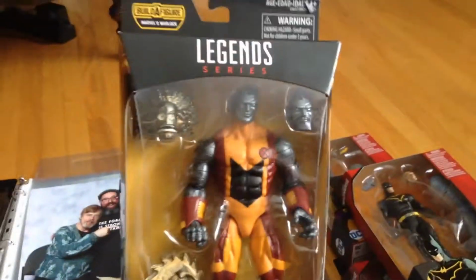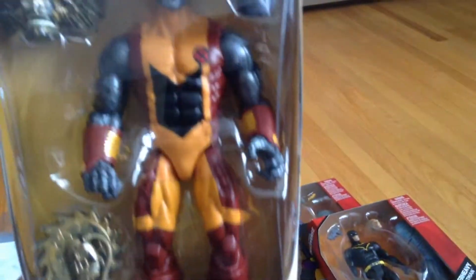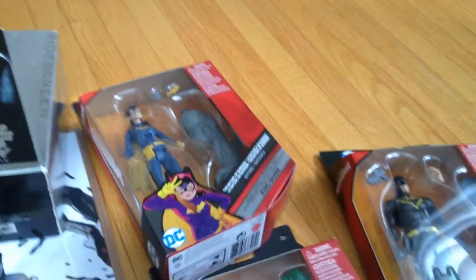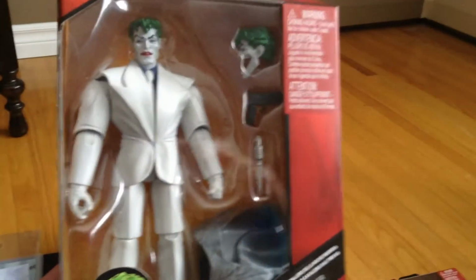I think we're getting into non-Star Wars stuff. My last day in Orlando, I went to a Walgreens and grabbed the Marvel Legends Colossus. Hate that costume, but I do like the figure otherwise. My first day in Orlando, we went to a 24-hour Walmart. So I was a mere 2 hours in Orlando when I began to buy toys, and I found all of the new DC Multiverse figures that I want to.